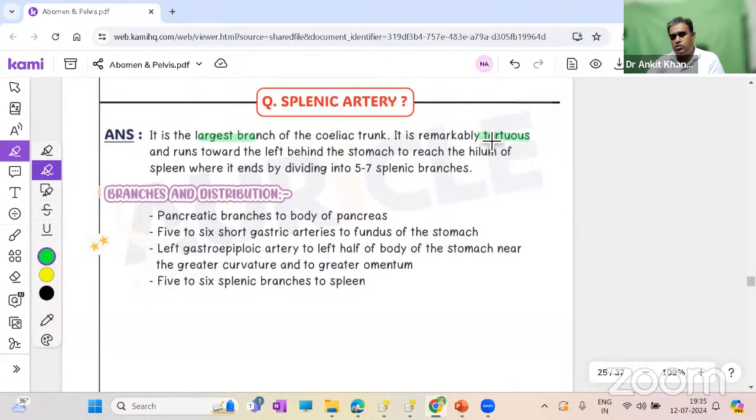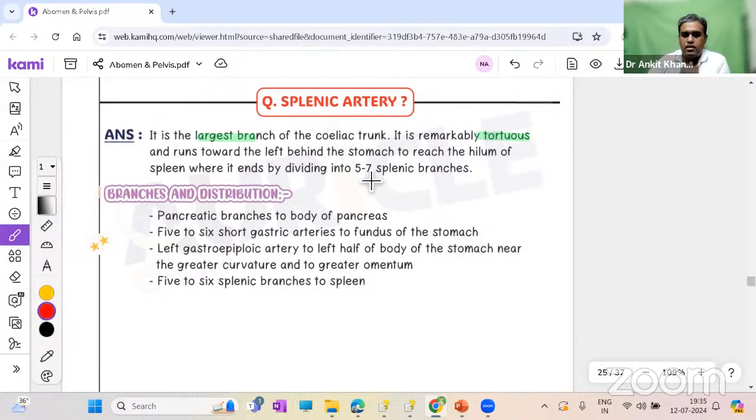It is quite tortuous, quite wavy in appearance, and it runs at the upper border of pancreas. Let me write the course over here, though it might come later on also. If we want to find the splenic artery, and you have reached the pancreas, then you will easily find it. It lies at the upper border of pancreas. It runs towards the left behind the stomach, to the hilum of the spleen. And we also learned yesterday that the splenic artery gives branches to the stomach, like the short gastric and the left gastroepiploic artery, if you remember.